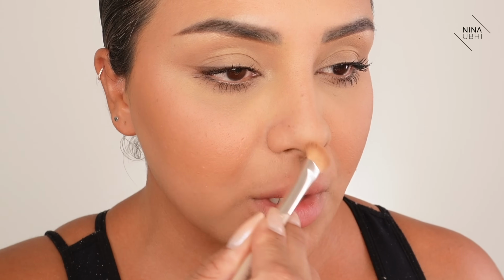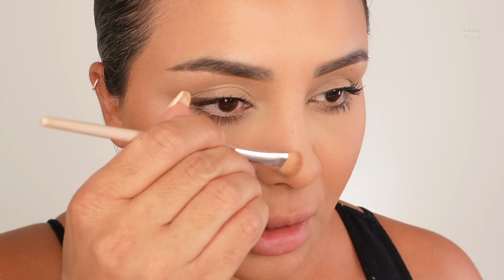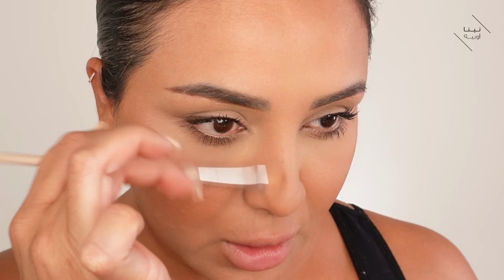And then I'm going to take my Fenty 200 brush and do a little diamond here like I always do. That's how I sculpt my nose, and then along the sides of the bridge of the nose.